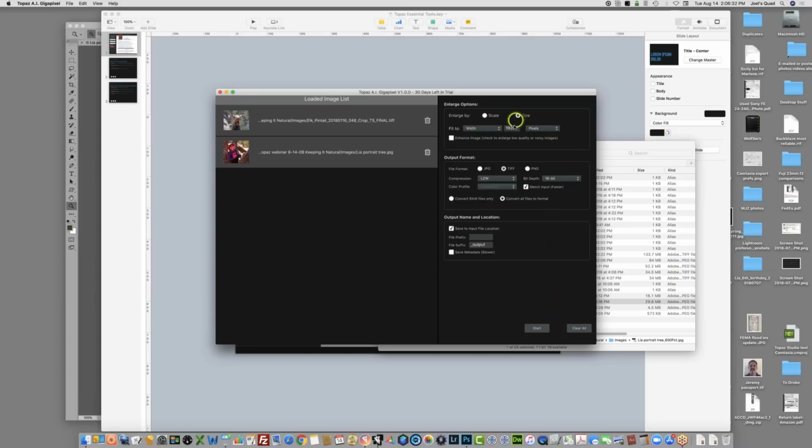You can do it by size, so you can plug in the number of pixels. You can do it by scale. And what I was trying today was going from 200 all the way up to 600% just to see what it would do. And then you pick your output format. So if you have TIFF, you can pick your bit depth and color profile and all that. If it's JPEG, your quality. It's all pretty straightforward.